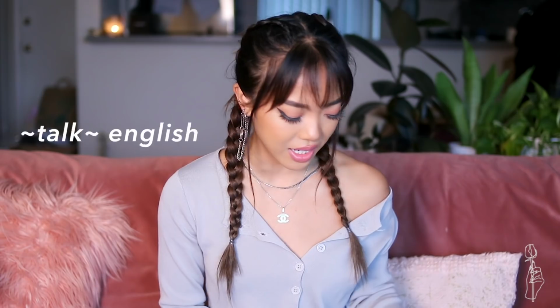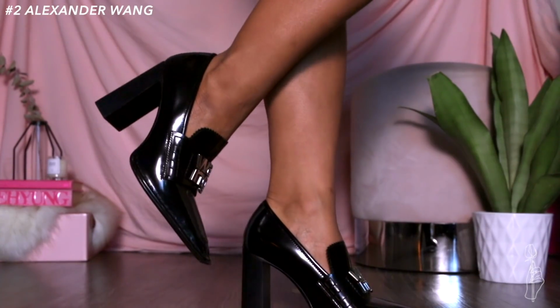The second most expensive pair of shoes that I own are these Alexander Wang loafer heels, I think. Sorry for anyone that's addicted to shoes and I'm totally butchering these terms. But anyways, the toe is very pointy. My actual toe stops here. So that's the only thing that's a little weird. But other than that, I really love these shoes.